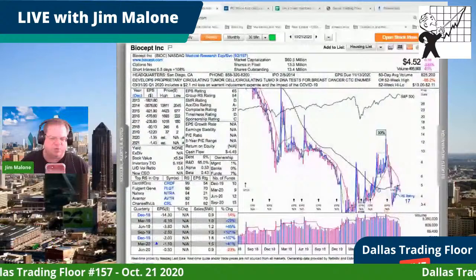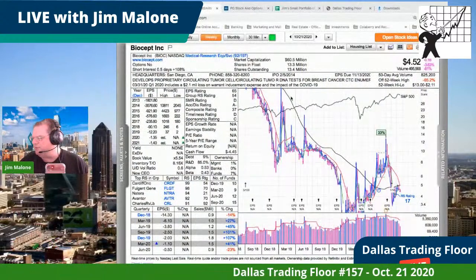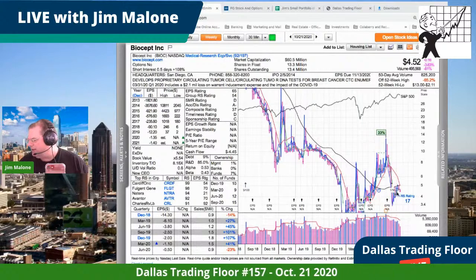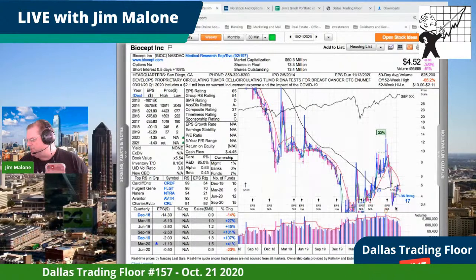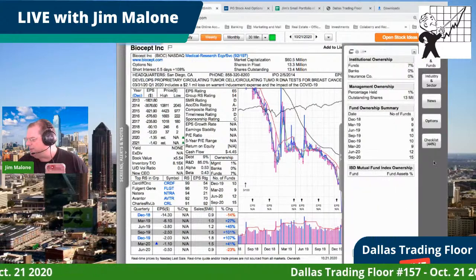Okay, this is a tumor cell biotech. It's $4.52. It's off 18 cents. I just don't think you can buy this one. It just doesn't look like a very good chart. Let me show you why that's true. You have a downward sloping line. This is the 200-day moving average. I don't like that. Even though it did have a consolidation here, it's got a relative strength of 17. I just can't be excited about this.